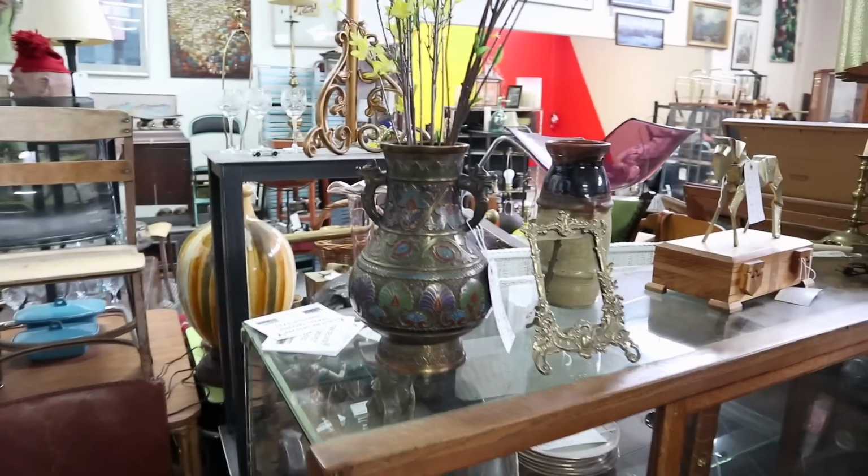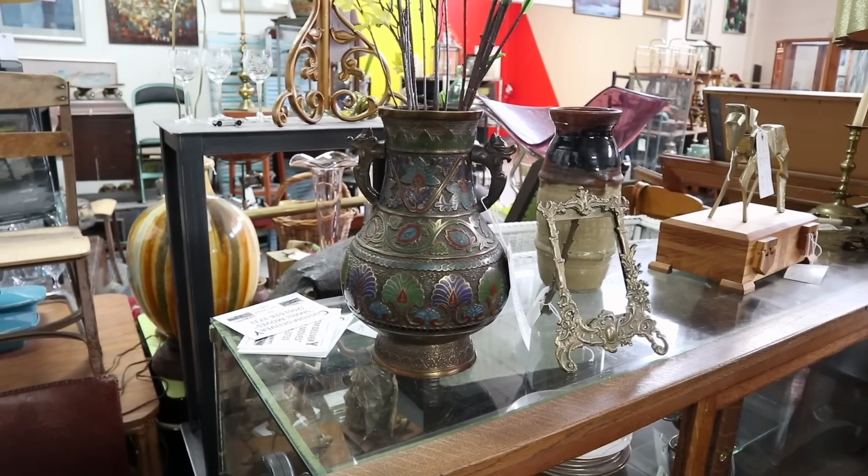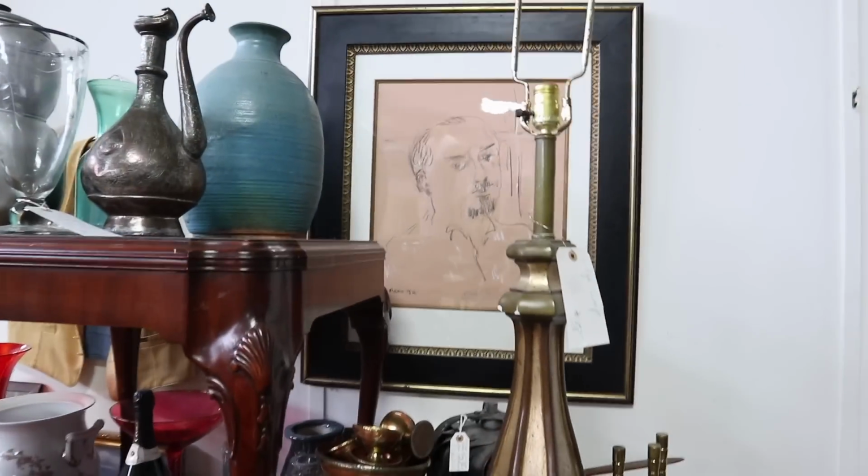This is a nice cloisonné piece with the dragon handles. A little more detail, looks like early 20th century. And here is a Joe Reno.